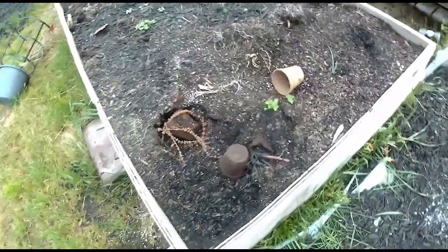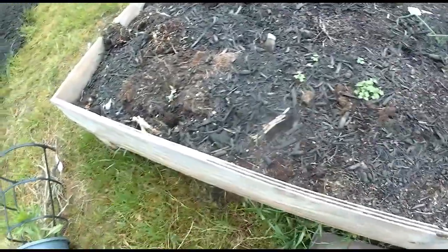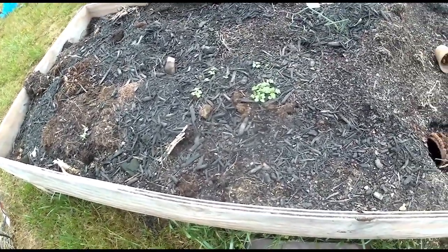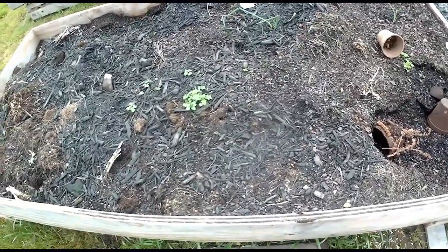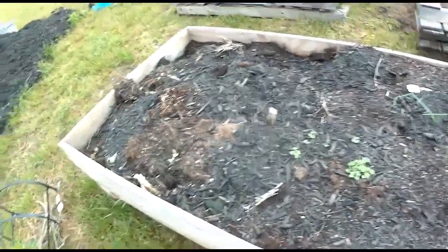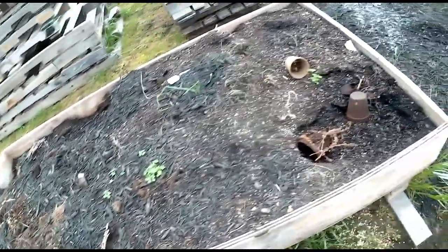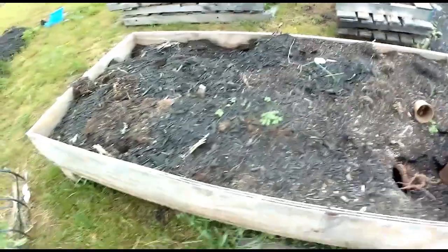This is our who did it, what for, and don't do it no more bed. This is where tomatoes are coming up that came out of repurposed soil. There's kale and peppers and onions, marigolds, just stuff is in here from all the repurposed soil. And it's really funny because this was all stuff that died, and yet it's alive. So we're just going to leave it be and see what happens.